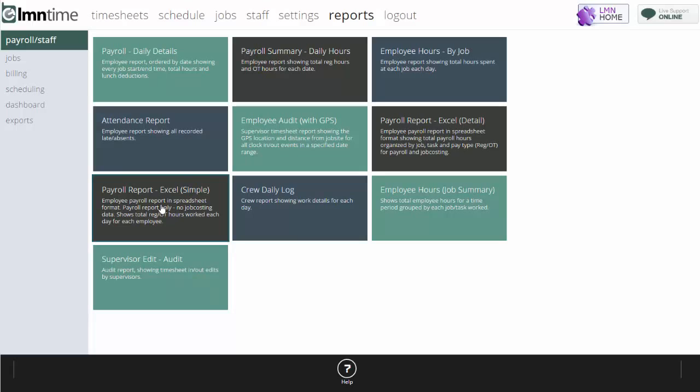You know it's going to be to-the-penny accurate because it's going to be exactly the same data that was used to generate the paychecks for the employees. And unless an employee forgets to clock themselves in, you know your payroll report's going to be accurate. The nice thing about having a job costing system that relies on payroll is that LMN Time uses payroll and job costing together as an advantage.